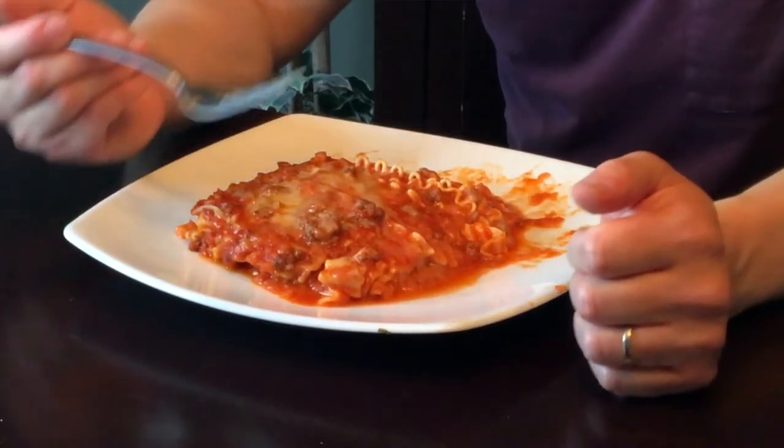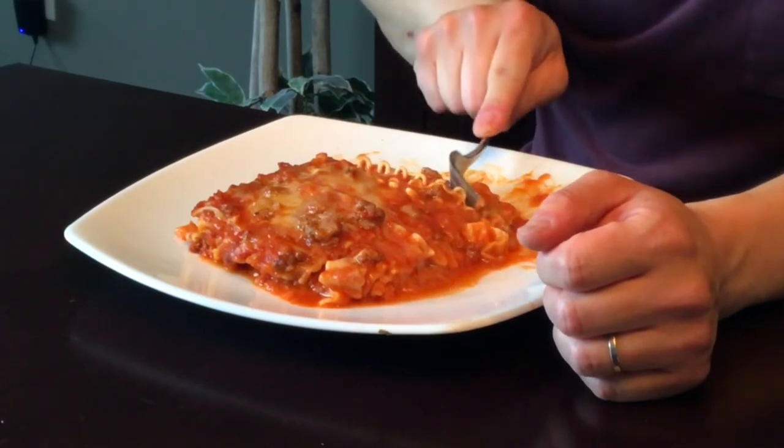This lasagna, oh yeah. This would make even the laziest fat orange tabby cat come running. All right, let's have a bite. Wow, that is delicious. Right away, the tomato sauce. First thing I pick up on. It's not too sweet, it's not too sour. It's got that real tomato taste. Rich. Oh, that's great.